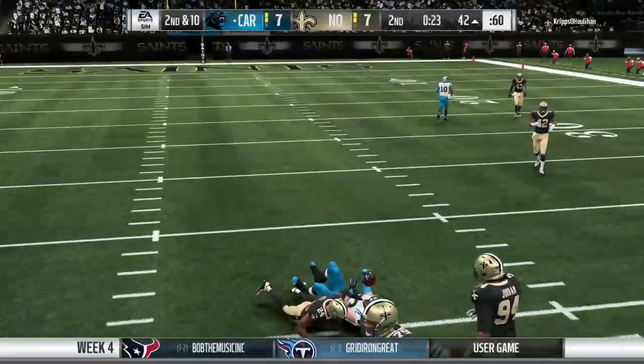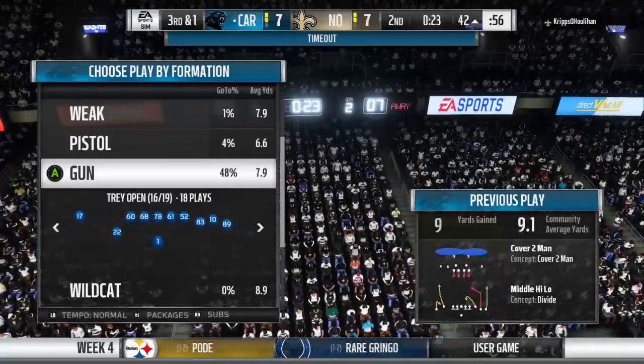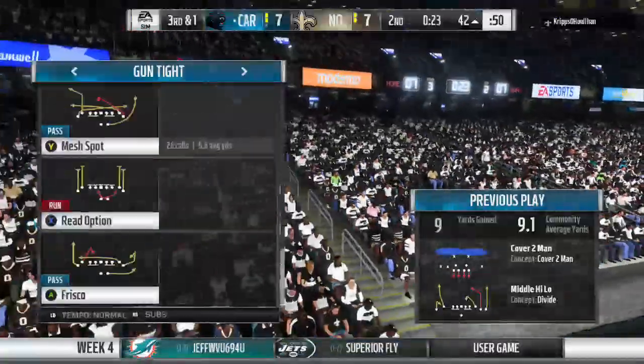Got his man complete over the middle. It's Leonard. And now prior to this third and one, we're going to get a timeout here as the stoppage will come with 23 seconds to go till halftime.